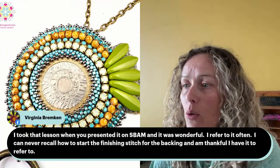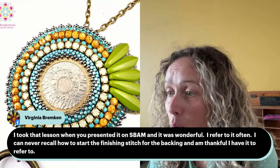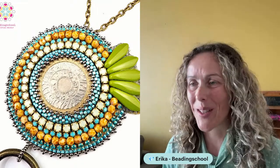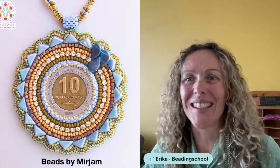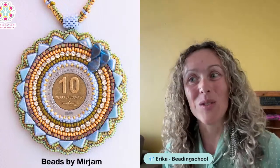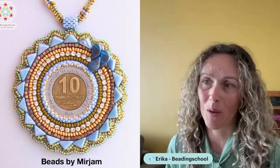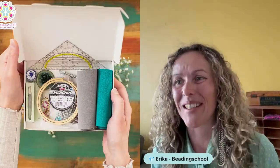And Ginny says, I took that lesson when you presented it on Seed Beads and More, and it was wonderful. I refer to it often. I can never recall how to start the finishing stitch for the backing, and I am thankful I have it to refer to. I'm really happy that you joined back then, Ginny, and so many more beaders. This is Miriam's beautiful pendant with a coin from Uruguay. We were traveling through different countries and different memories while we were locked in our homes, so it was also very emotional back then. We even put together an article showing the jewels and sharing the stories of some of the beaders who participated. I also posted the link to that article on the Beading School blog.